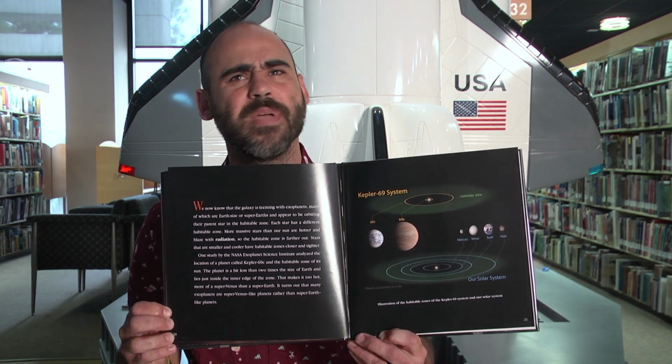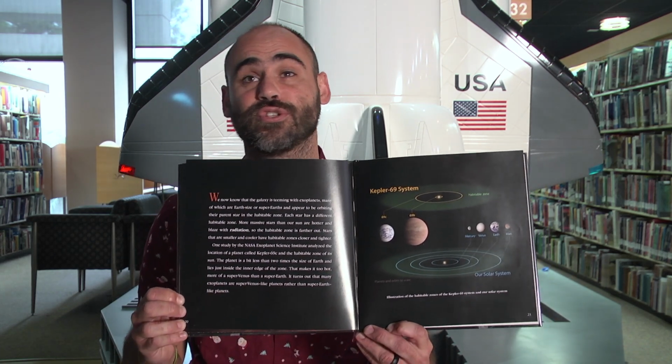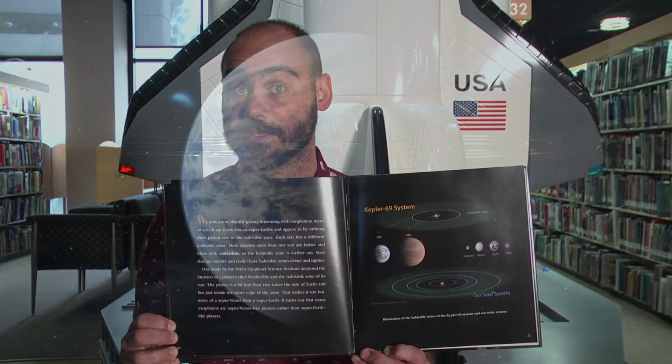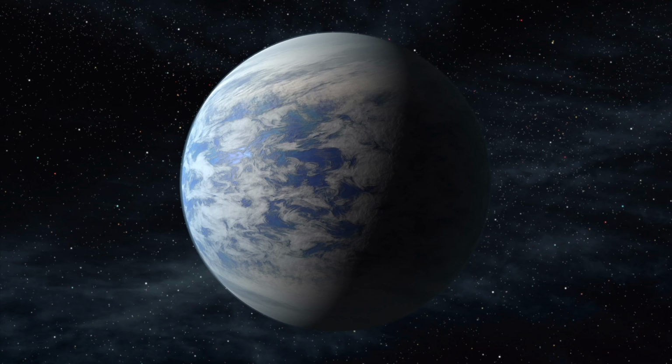It turns out that many exoplanets are more similar to super Venus-like planets rather than super Earth-like planets. Kepler 69c is one of these super Venus planets. This planet is a bit less than 2 times the size of Earth and lies just inside its sun's habitable zone, making it too hot to sustain life.